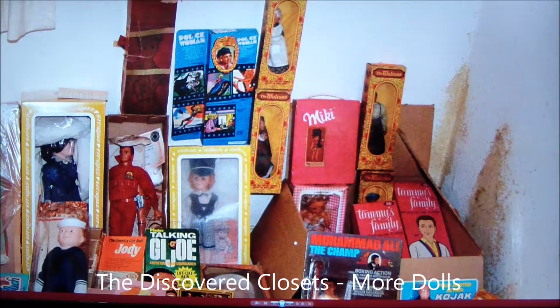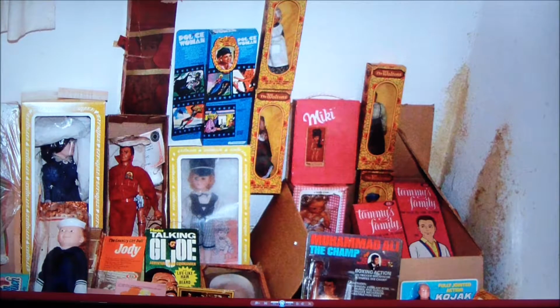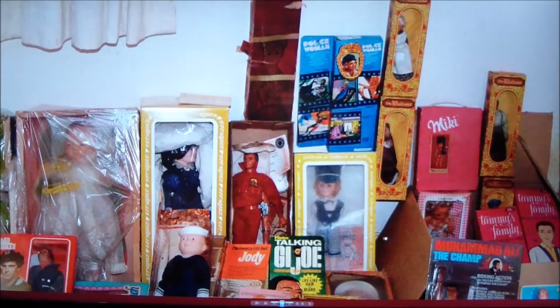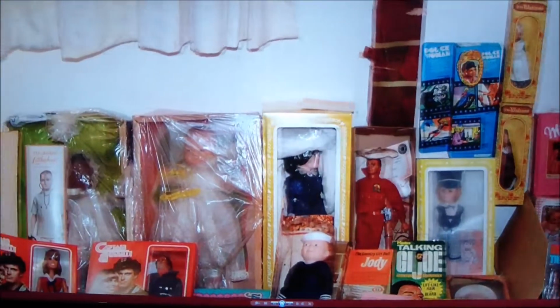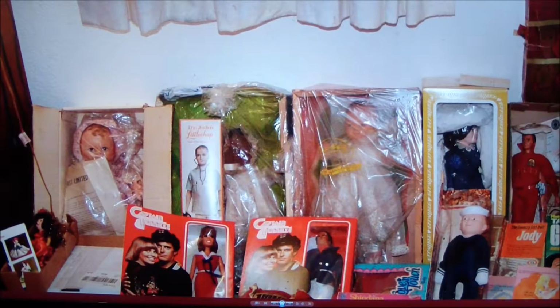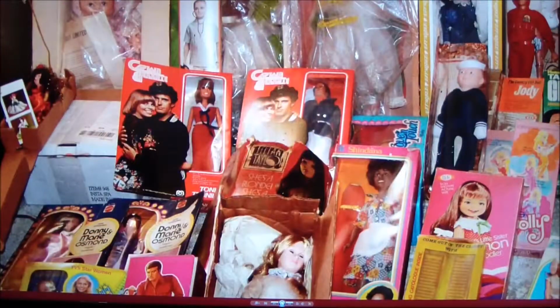This is a late addendum I'm making to the videos. We found 3 closets that were stuffed full of more boxes. And so I'll run you real quickly through the 3 closets. This is closet number 1. I'll just pan through these. These are still frame photographs I took that I'm converting to video here so you can see them. So this is closet number 1.